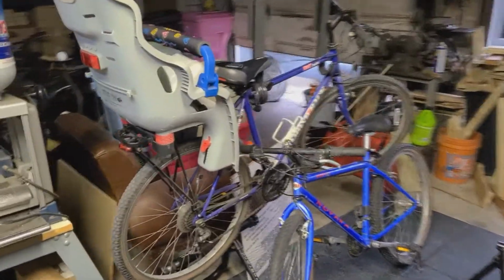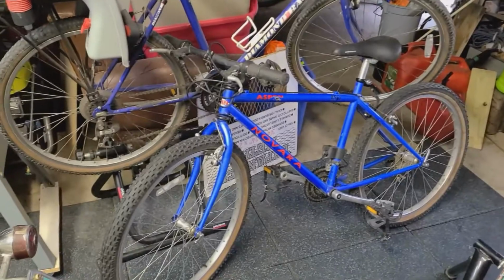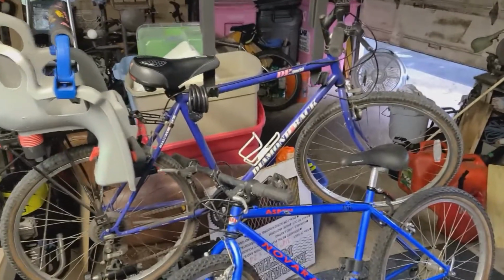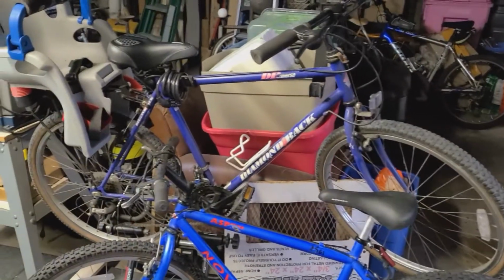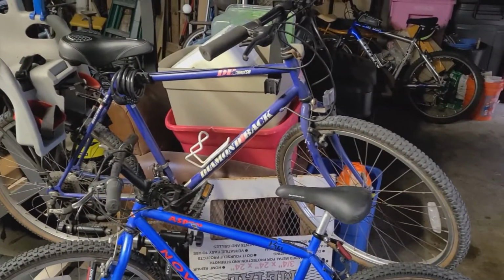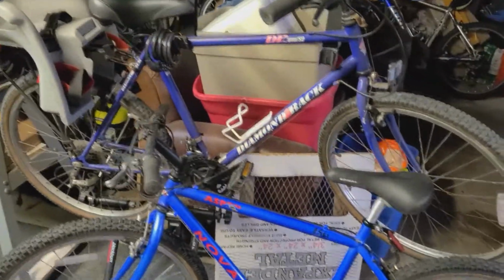A couple bikes I'm working on. It's been a bike craze up in North Jersey due to the pandemic. All the Walmarts and all the big box stores are sold out of their cheap bikes. So I'm picking up these mountain bikes for $20, $30, fixing them up, and people are coughing up $100, $150 for some of these. So those are a couple things I gotta take care of.